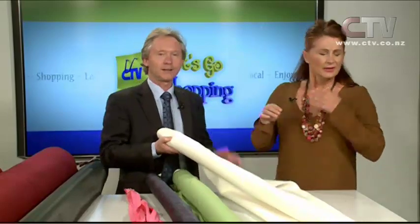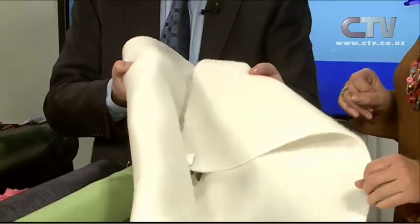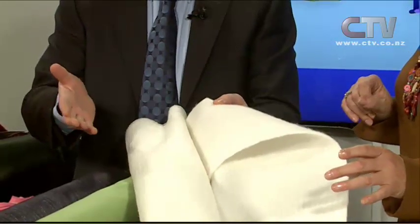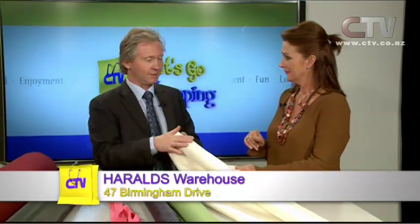Well, if you wanted to have an under blanket on your bed, all you'd do is get us to cut, say, a metre for a single bed or a couple of metres for a queen bed, plonk it on the mattress, sheet on top. That's it. No sewing, no binding, no elastics, no tie downs, nothing. Really easy. We have it on our bed at home and in our caravan, which is great.